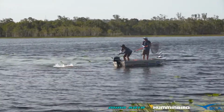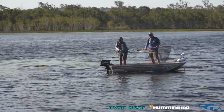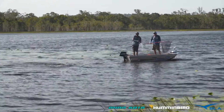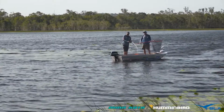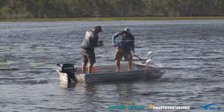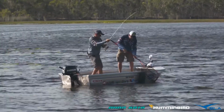Oh, there he is, mate. Pretty active. He is active, all right. Here he comes again. Oh, nice fish. Beautiful. Nice fish. And wow, when they do that, mate, it's just amazing, isn't it? Oh, he's just climbed on that then. Let's get him, mate. Get him. Yeah. Yes. I needed that. High five. Yeah.